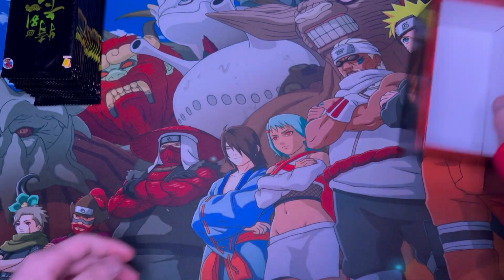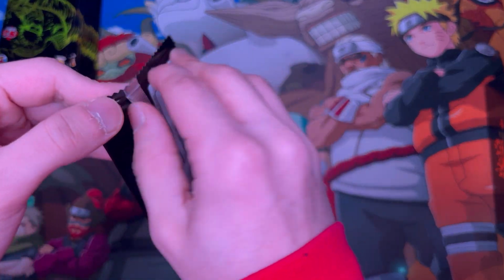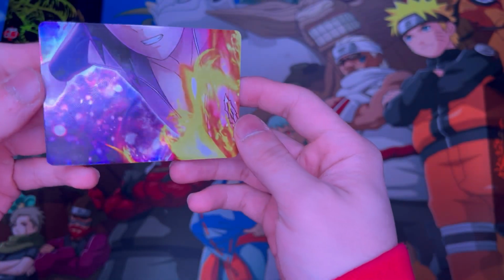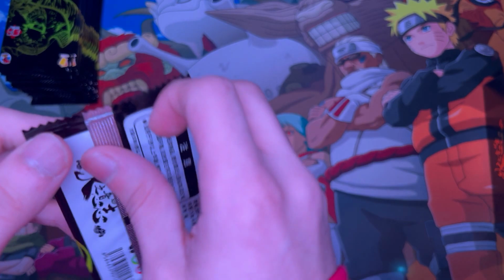Let's just get right into these packs and get this going. So here we go, we got pack one. Open that up. And as you can see here, we got what looks to be a puzzle piece. So that was kind of like my promo pack for this box. So there we got the puzzle piece. So let's actually get into the real first pack.